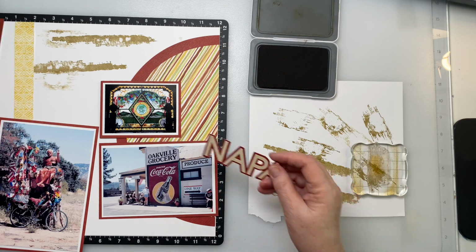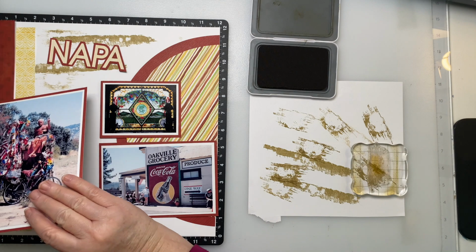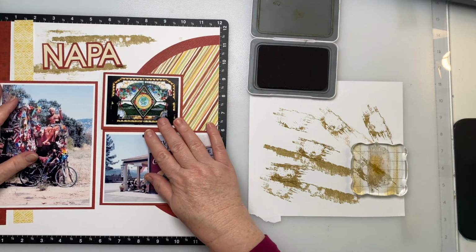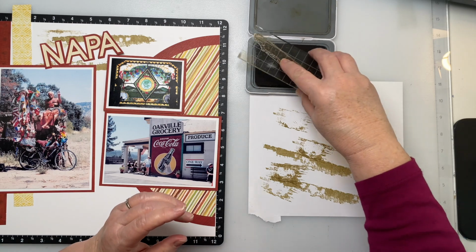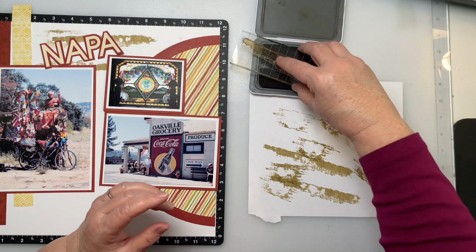I'm thinking I might bring in some Scarlett on this too. Let's see what that looks like first. And I think I want to do some down here at the bottom, and I might just use the long one again. I'm thinking I'm going to do second generation stamping down there.